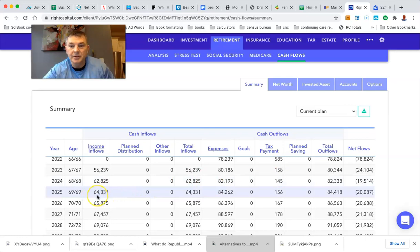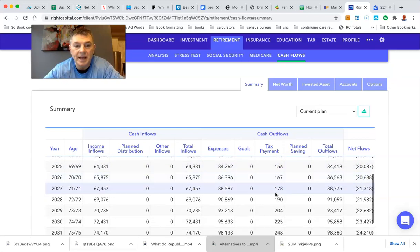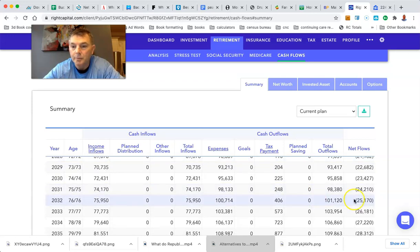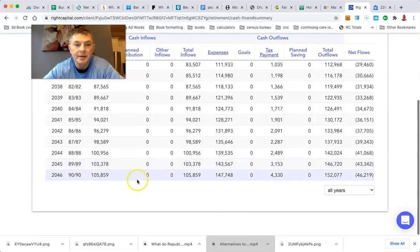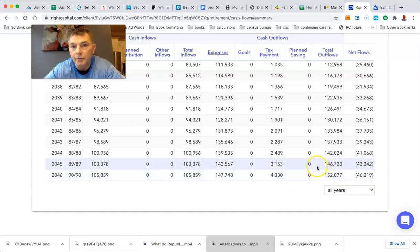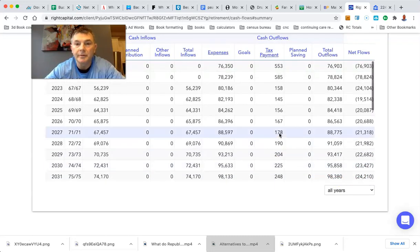So they have $64,000 coming in and $84,000 going out, which means they have to pull $20,000 from their portfolio. They'll pay a little bit of capital gain on that, not much, taxable at capital gain rates. They're pulling more and more from their portfolio, and hopefully the portfolio is growing more and more, until they die at 90. Here they've got $105,000 coming in from Social Security, $147,000 going out, and $4,000 of taxes. That's $152,000 of total outflows, which means they have to pull $46,000 from their investments.